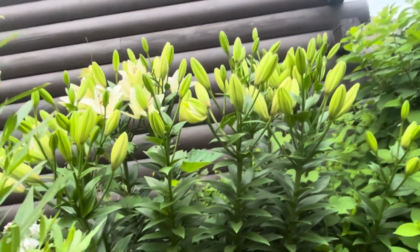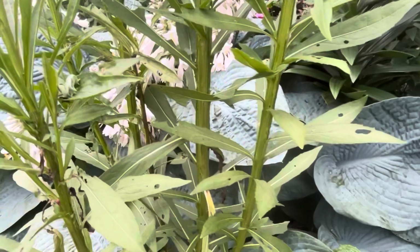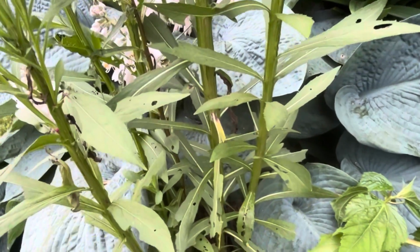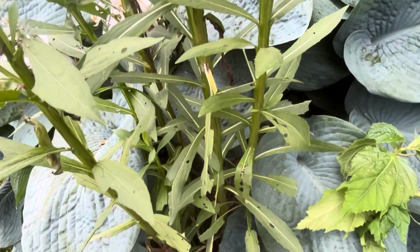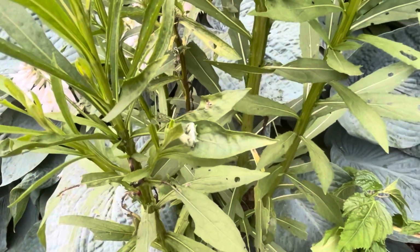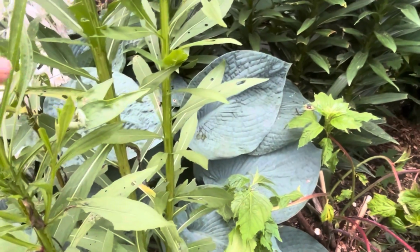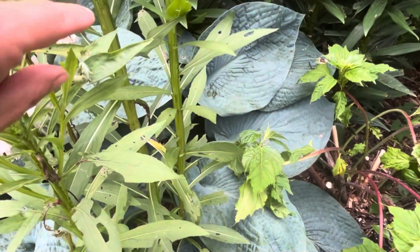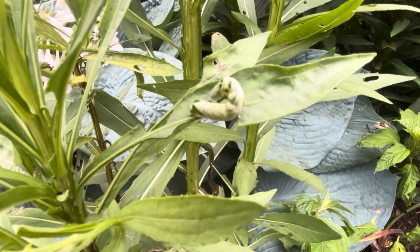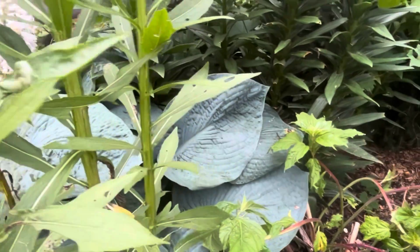I have a funky looking caterpillar. See if I can get it in focus here. See if you all know what kind of a caterpillar it is. It blends with the leaf. Why can't I see it in the camera? There it is. What kind of a caterpillar is this, folks? So I tried to Google it. It says it's some kind of a moth, but I don't know.